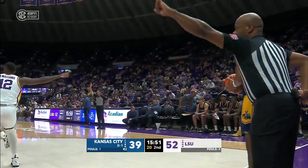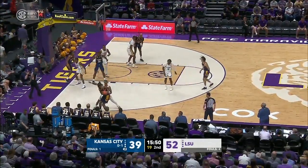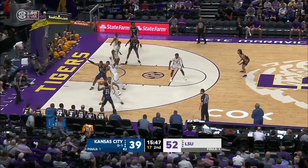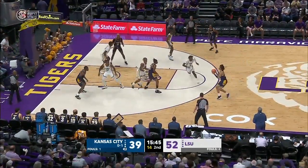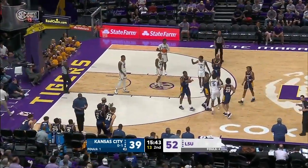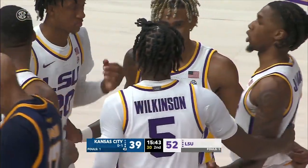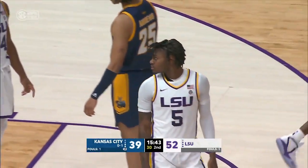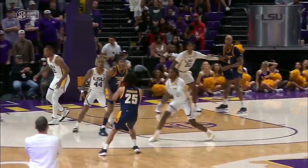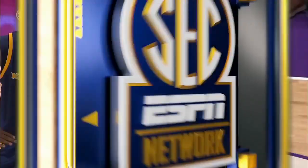Mentioned how good he is from the outside, too. He led all Big Ten freshmen in three-point shooting with 52 made three-pointers. He's defending right now. And a foul called on a three-point shot. The foul is called against Miller. Against Wilkinson, and it's going to be a three-shot opportunity for Andrews. You don't want to foul a three-point shooter anyway, but especially with this team, look at how hard that one hit off the backboard. That was going another 8 or 9 feet if the glass isn't there.